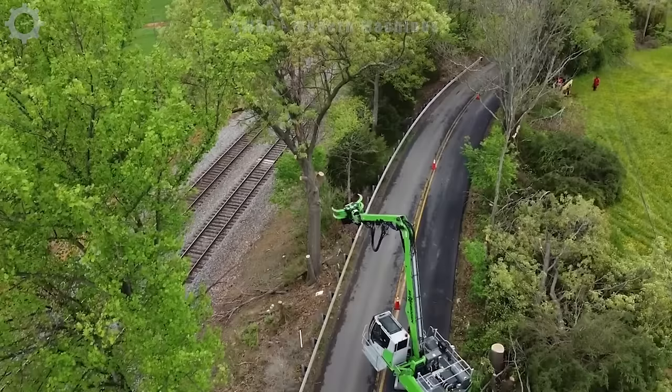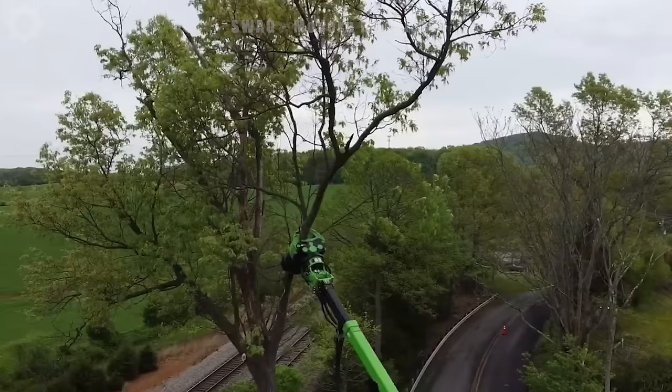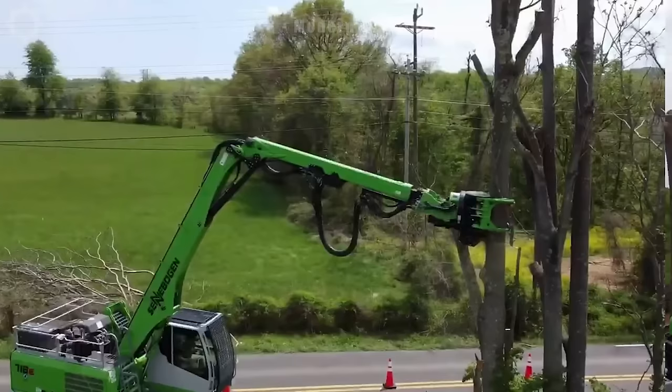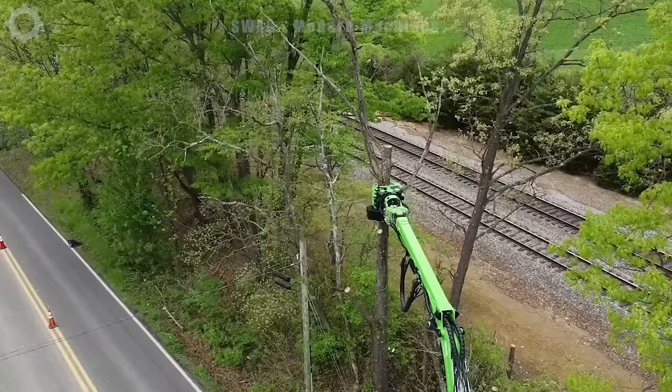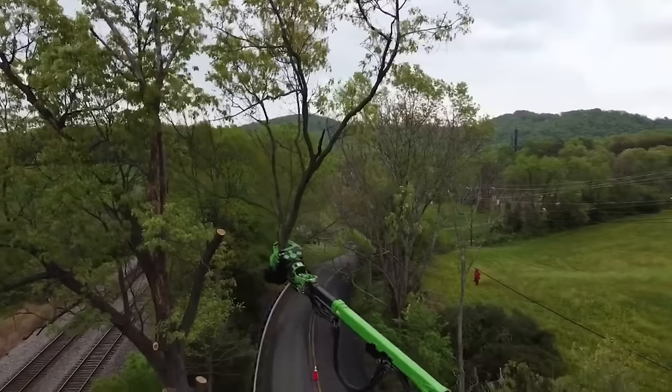The Sonnenbogen 728 excavator is a powerful machine for clearing and cutting vegetation along railway tracks. Equipped with advanced technology, it can process up to 50 trees per hour, making it a vital asset in maintaining railway infrastructure. The machine's versatility and robust design make it the ideal choice for ensuring smooth rail operations while contributing to a cleaner environment.